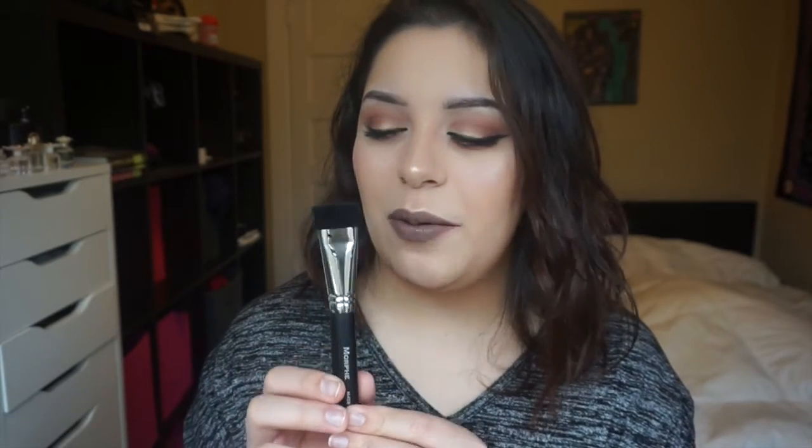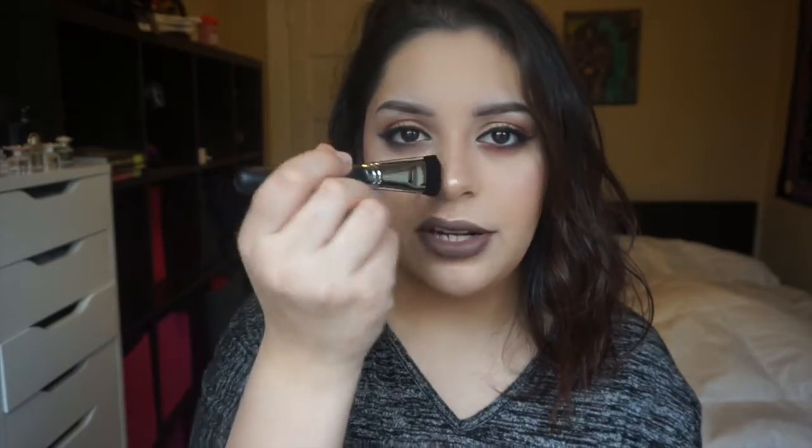I will definitely be picking up the larger one soon, but online, you can't really tell how big they are because they all look the same size. I just looked at them and was like, oh, this one's the one that I wanted. But now that I have it, this one wasn't the one that I wanted, but it's totally cool. I can totally use it for nose contouring or something else random.